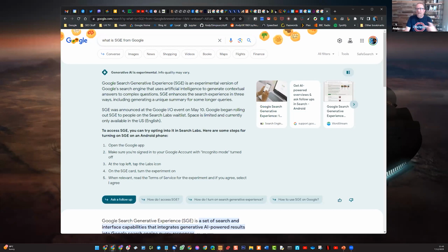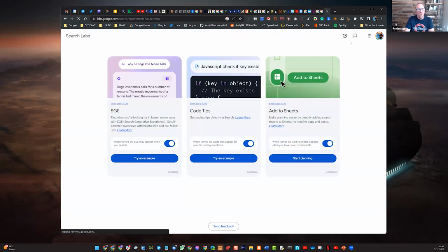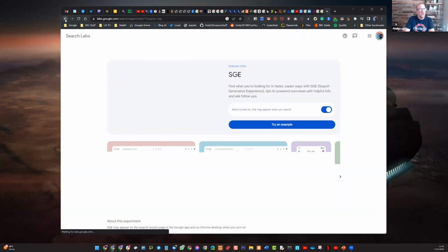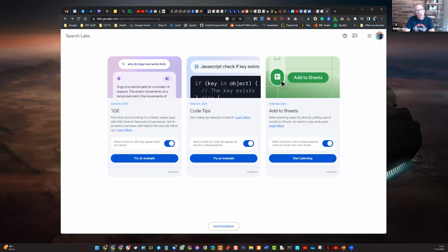But let me go to, so you go up to this little labs. Once you're in the labs and you're signed up, you'll see this little flask, this experimental flask thing. If we look here, look, ends December 20. See, that's if I clicked on it. So here it says ends December 2023.